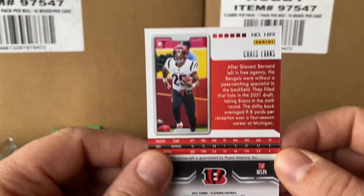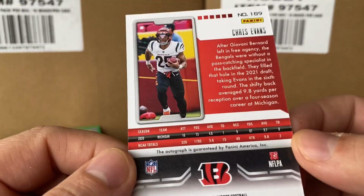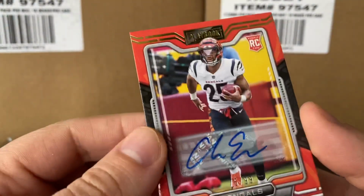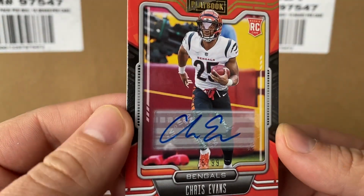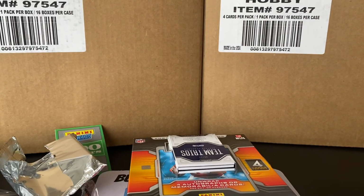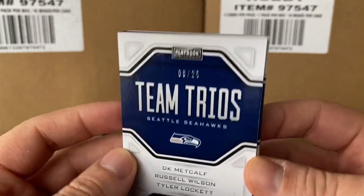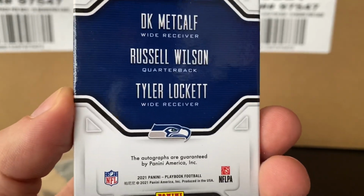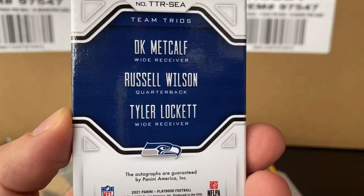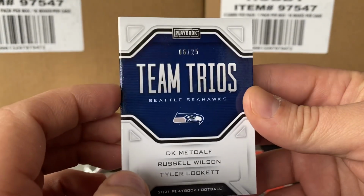We have Chris Evans. What we got here? Chris Evans, the Bengals. 75 out of 99, got some run, had some fun this year. And our trifold, teammates no more. 6 out of 25, super short print. Oh, snap. But that's going to be inked up. Okay. Let's see here. 6 out of 25, super short print.